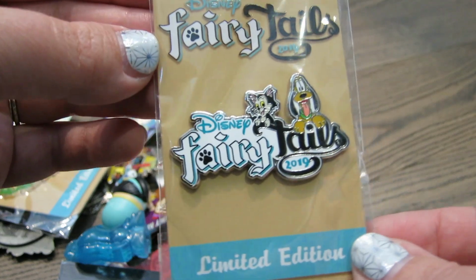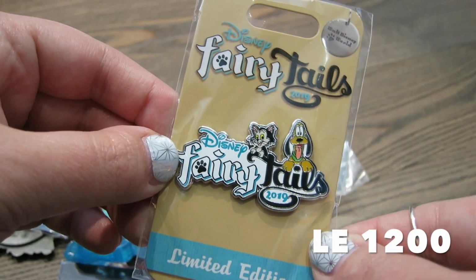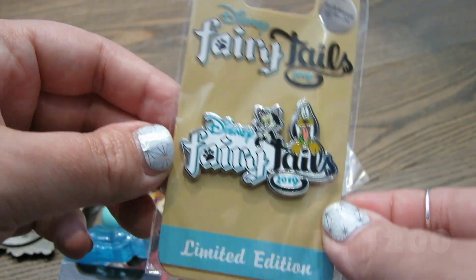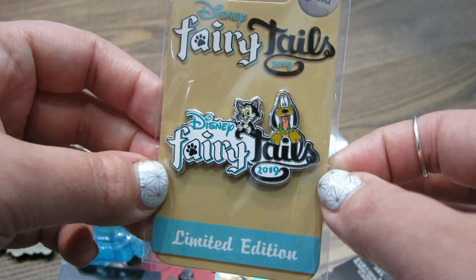And then, not knowing that this was going to be the welcome gift, they also provided this Fairy Tales logo pin, which I'm not sure if I'm going to keep or just keep on my random board at home.